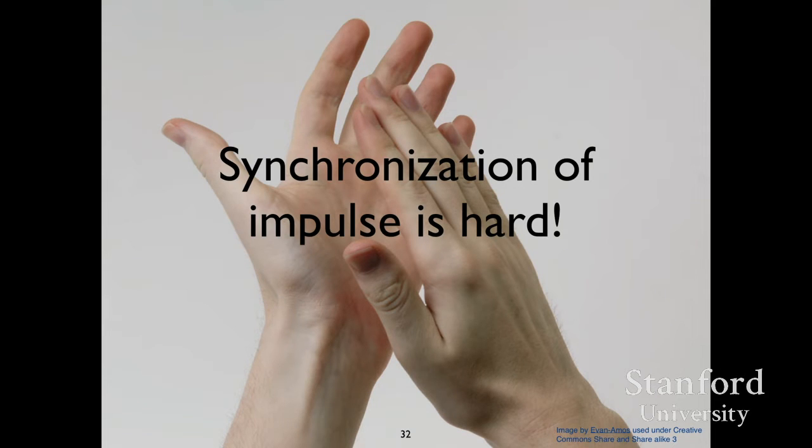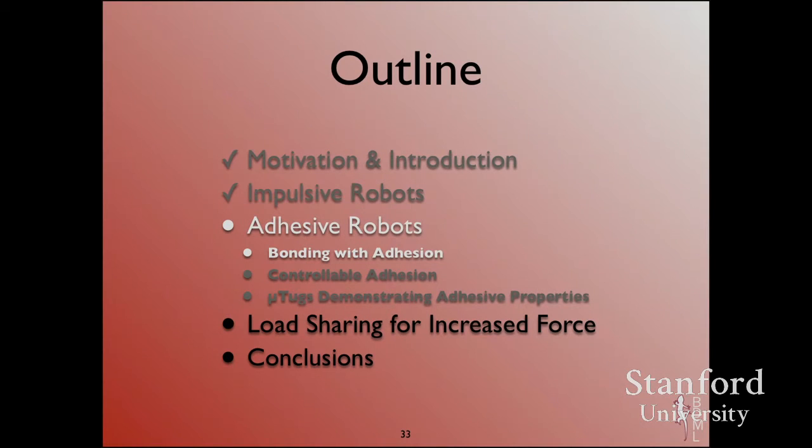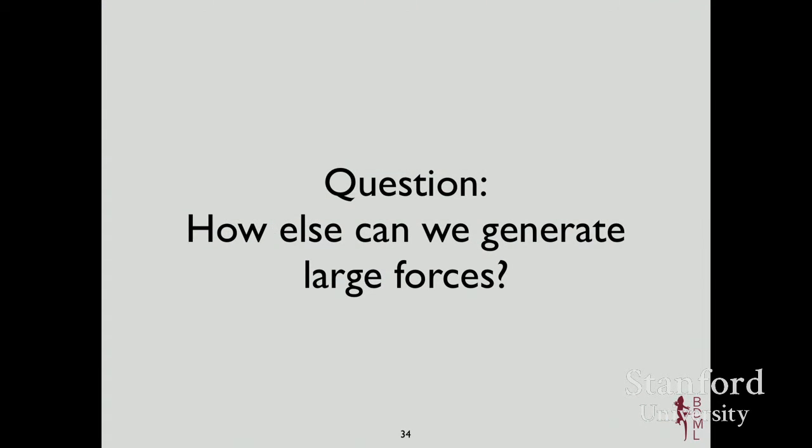So we're going to come back to this concept later, but that's sort of why we're going to need another concept. So, looking at that, let's think about adhesive robots. So we ask, how else can we generate large forces? Well, instead of using our intuition with hammers, let's think about nature.